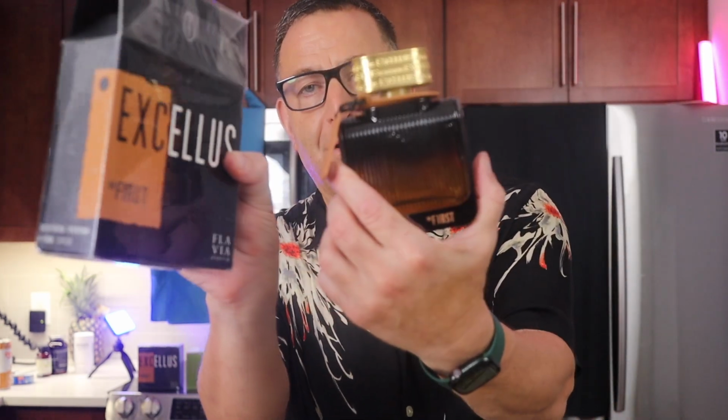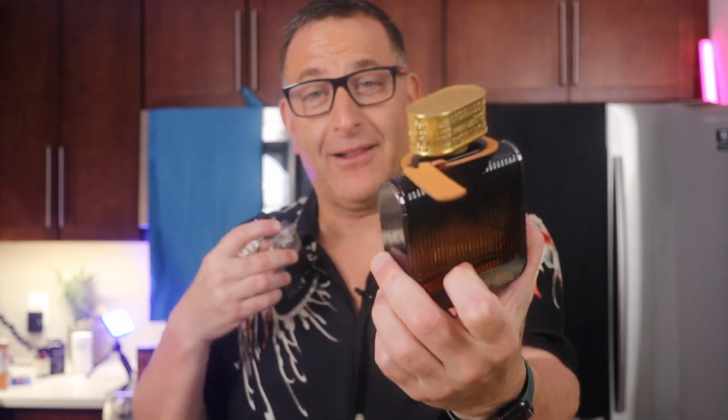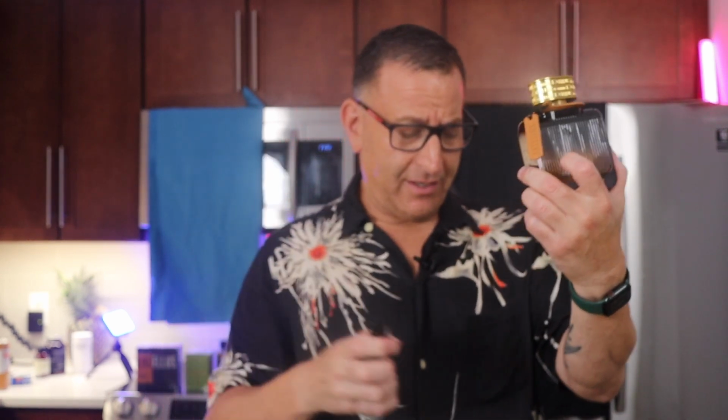I only try to pick out the fragrances that I believe in. Serious. It's called First. It's an eau de parfum. It actually lasts just as long, if not longer. This lasts 10 hours on me. I don't know how long the original lasts, but for my skin it loves Creed Aventus. This one lasts just as long, if not longer. Smells one of the most authentic smells.